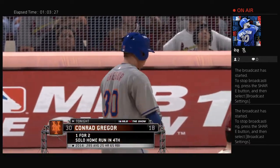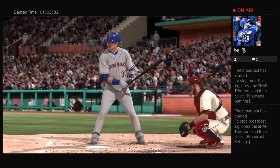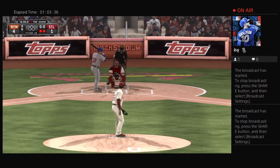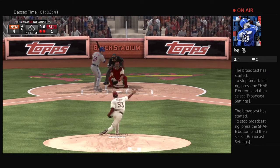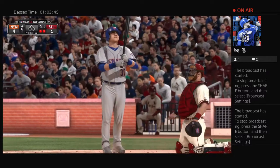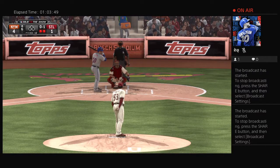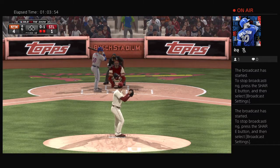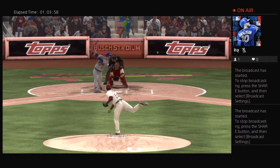Number 30 will dig in. 1 for 2, including a home run thus far. And here's a fastball called for strike 1. Have a nice flight home, man. Fouled straight back.